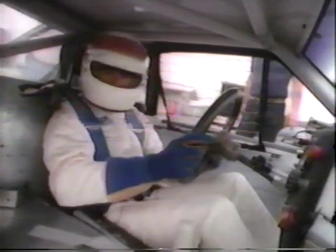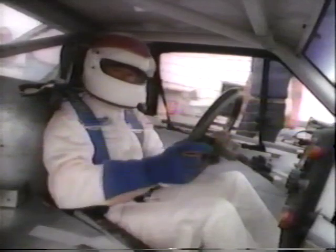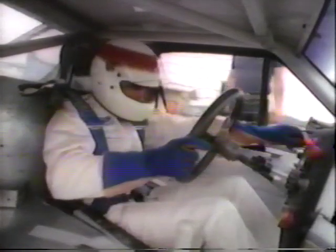So let me try and demonstrate this to you in the most difficult sense, actually on the racetrack when we're going to be pushing it pretty hard. So we'll fire it up.